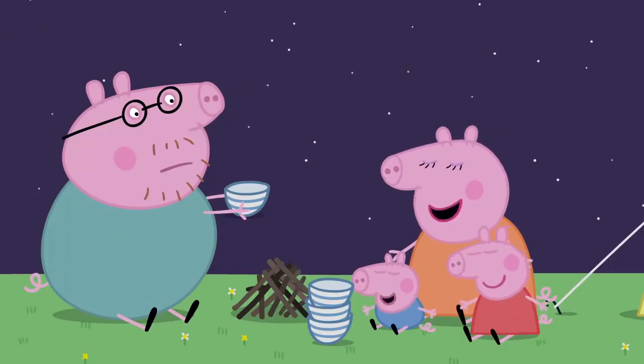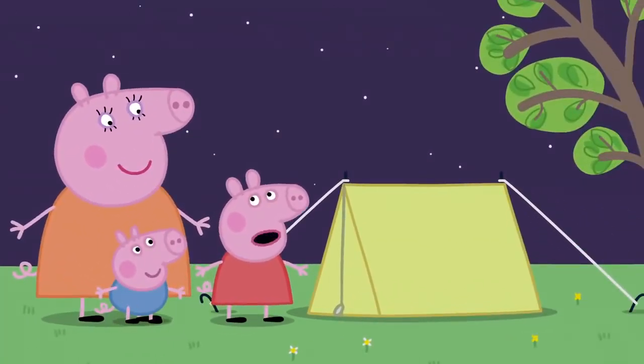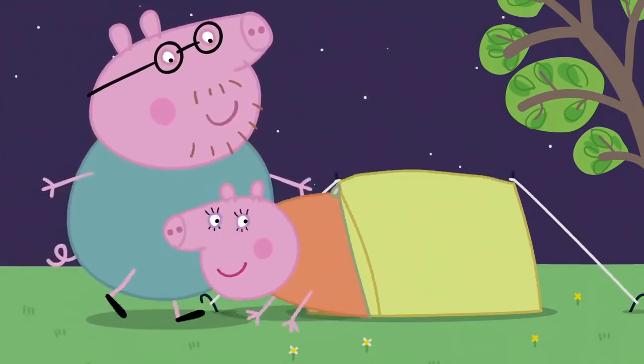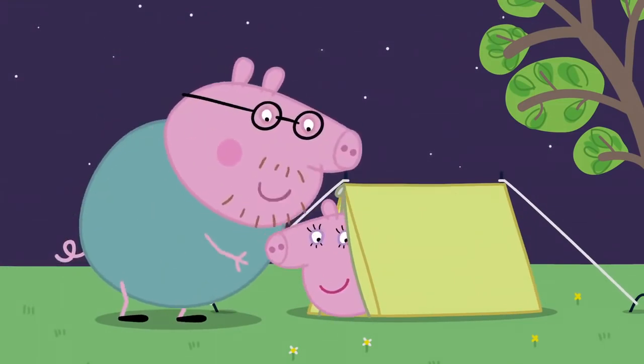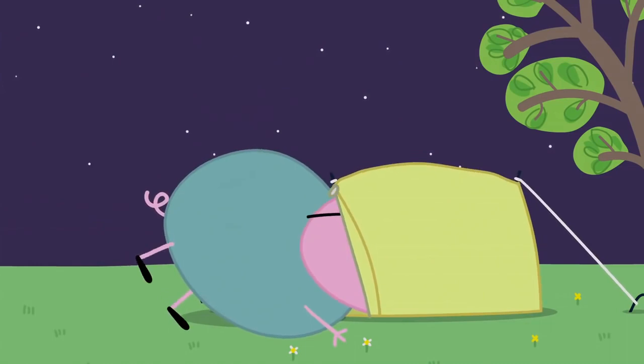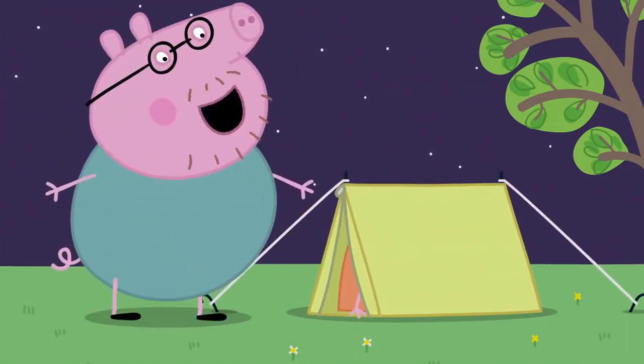What? Come on, children, into the tent. It's bedtime. We won't all fit in. The tent is too little. It will be fine. In you go. Move further in, Mummy Pig. Daddy, you're too big for the tent. Never mind. I'd rather sleep outside anyway.